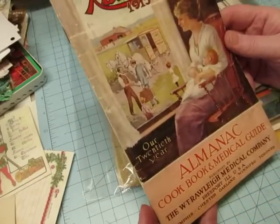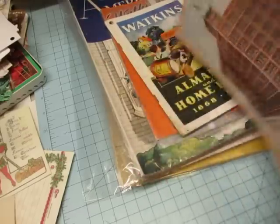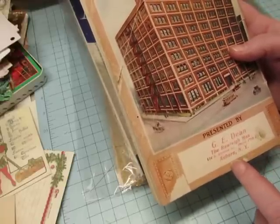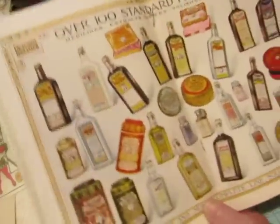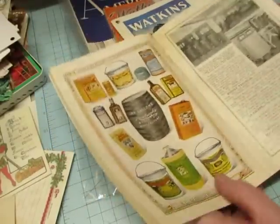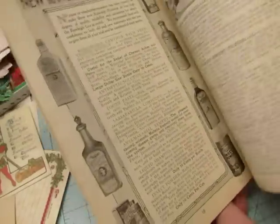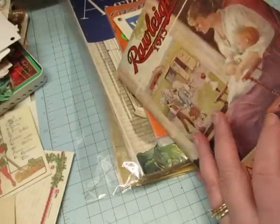I got this Raleigh's 1915 Almanac Cookbook and Medical Guide. And it's stamped with a salesman's stamp on it. The Raleigh Man, Auburn, New York. So I guess it's similar to Watkins, which I just have a Watkins book here too. I got Watkins before, and I wasn't familiar with it, but a lot of you were. I have heard of Raleigh. There's some recipes for candy. There's household hints here. It's cool.